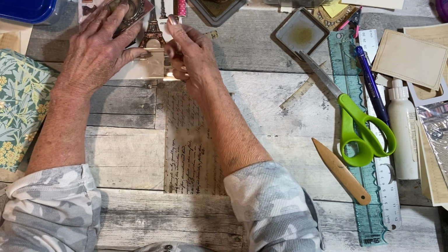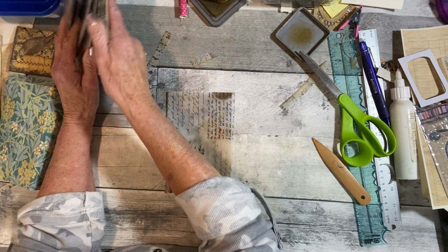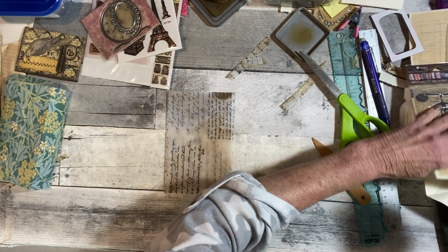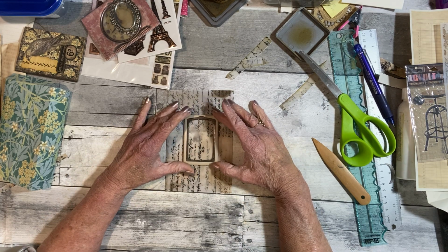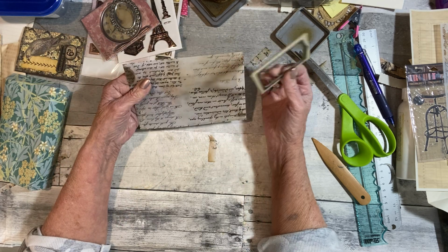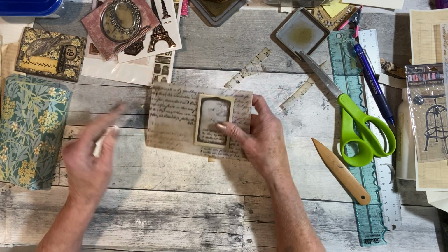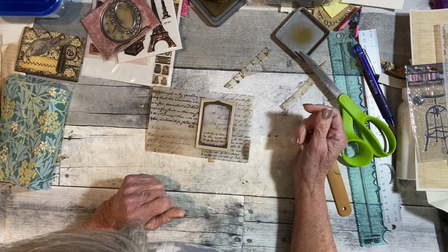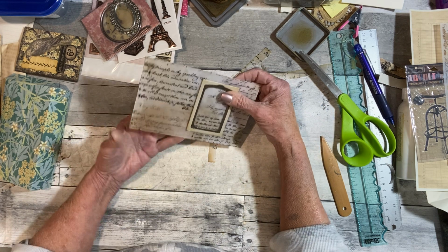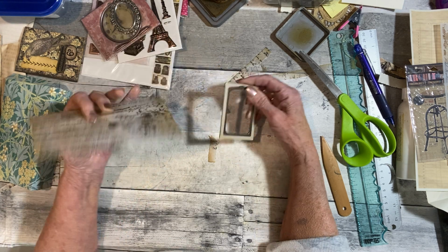Where's that picture frame I had? Put this over here. Where did you go, picture frame? There it is. So I was thinking of just doing like a picture frame, although the writing is gonna go this way. Let me think about it.